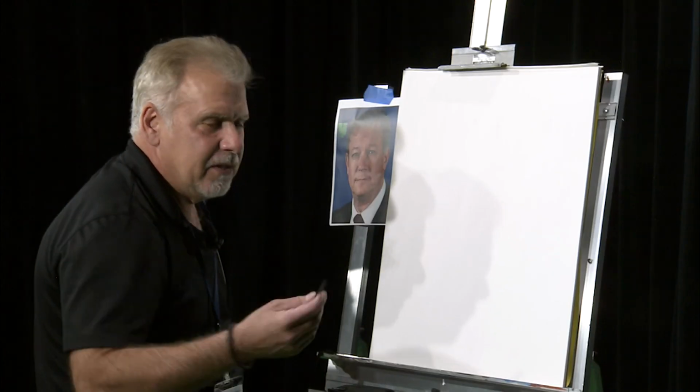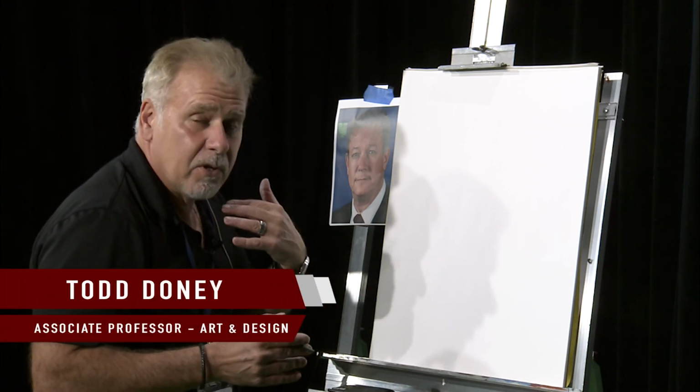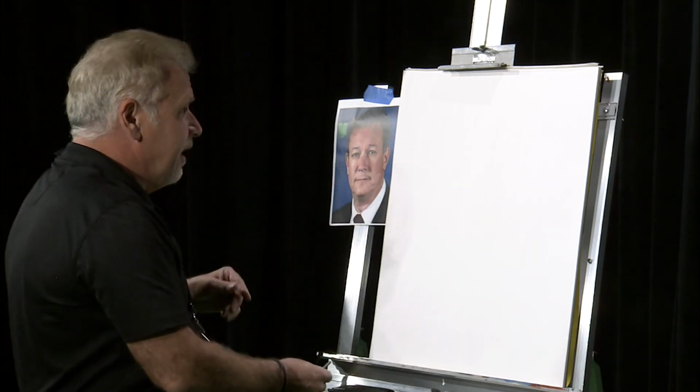Okay, this is the way we start a simple charcoal drawing of a portrait. And I'm going to draw this person here. I don't know if you can see that. Yeah, I can see him.